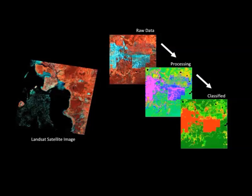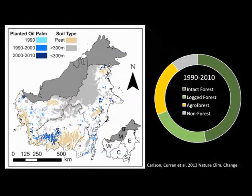And this allows us, with this time series, to figure out, as oil palm expands, what kind of land use is it clearing. And the results were pretty astounding, actually. So it turns out that right now, oil palm occupies about 10% of the island of Borneo. It's all in the lowlands.